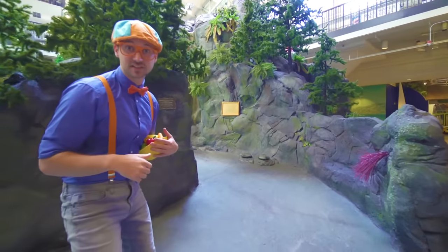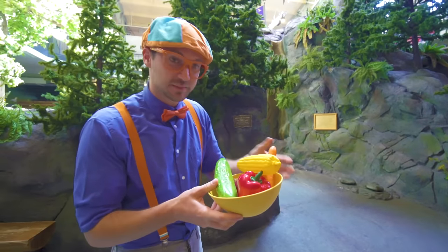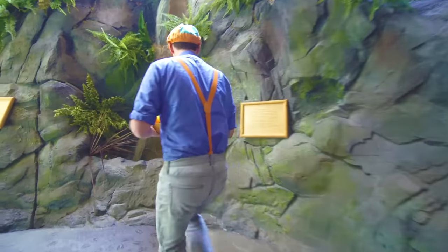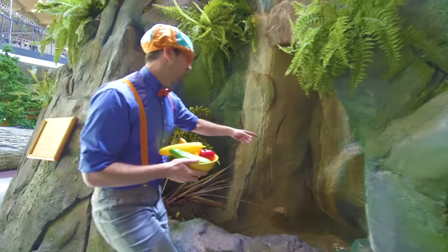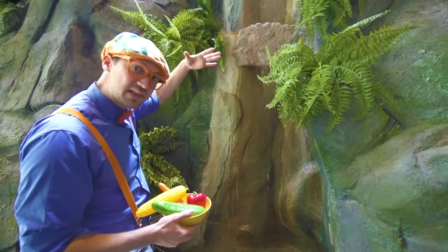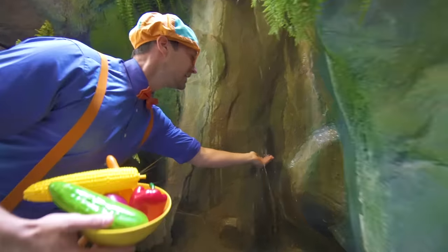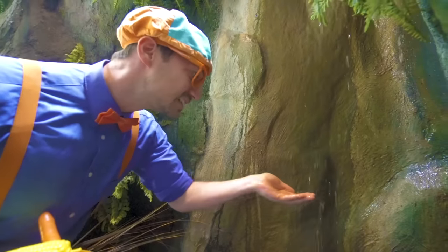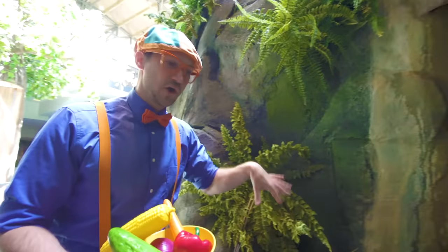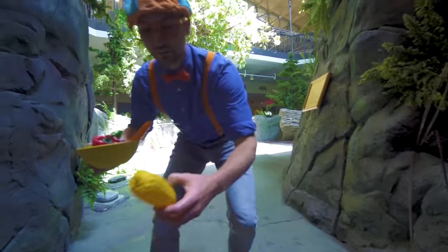This is like a forest. You and I should go camping, and then we can grill our vegetables on the campfire. Come on. Whoa, look at this. Wow, it's like a waterfall. See, water is way up top, and then it falls down below. And then you can put your hand in it like this. Whoa, but you don't want to drink it. No. Oh, whoops! I dropped the corn!